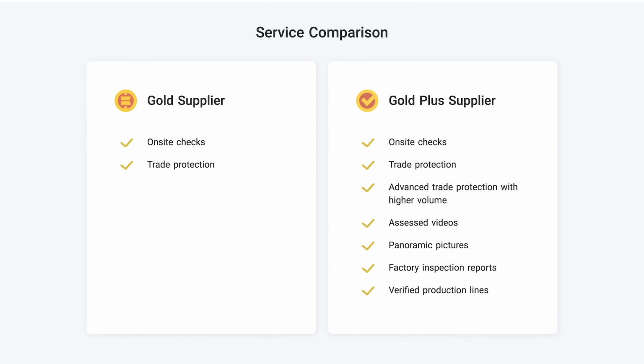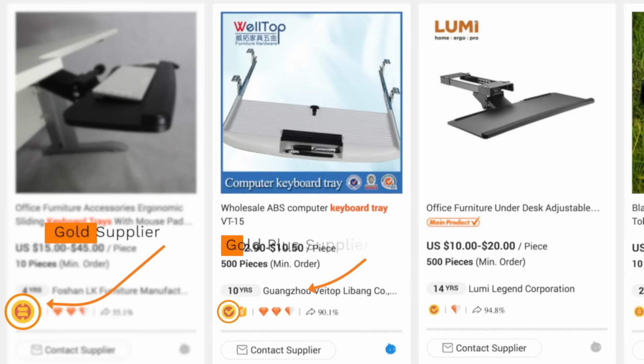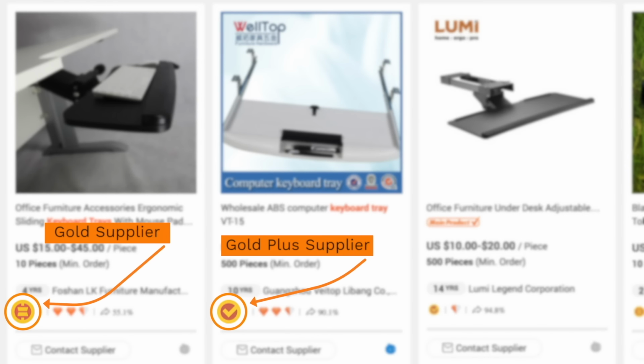Exactly, correct. So we always encourage buyers to work with gold suppliers. And then recently, we just launched a program called Gold Plus Supplier. They are gold suppliers, but it's a premium paid membership, and we offer added value services to the supplier. For example, we offer panoramic pictures to showcase their factory and their office. We also bring in a video crew to take video of the factory. And we also verify the production line, and offer a factory inspection report for the supplier.